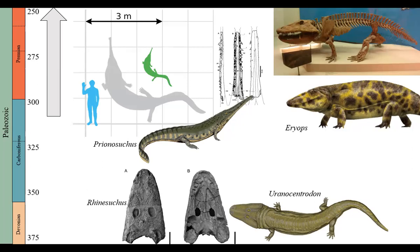So a lot of Prionosuchus specimens that are found, this animal is almost totally known from Brazil, are about this size grade, but there's chunks, fragments of Prionosuchus that are this size. So it's very cool to wonder about its ecology and its life. Eryops is a very terrestrial animal. Adult Eryops are up on land, lumbering around.